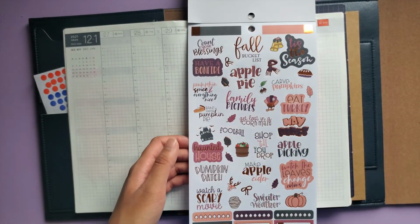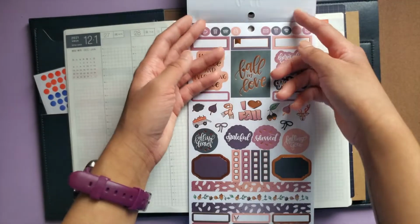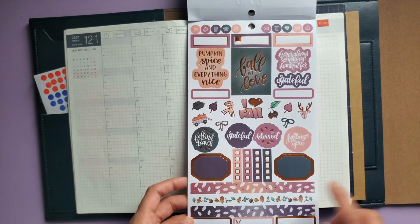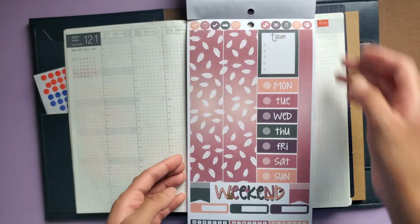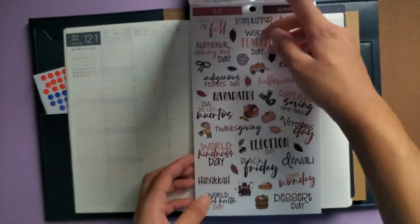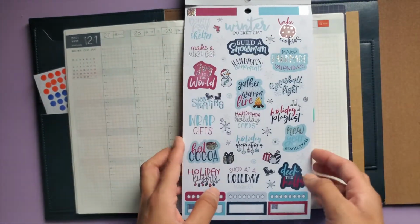This is probably my favorite colorway just because I am a very big Halloween person. So I do like these. And these washi strips at the bottom here are so pretty. So here are all of the fall holidays. And here we go into winter.